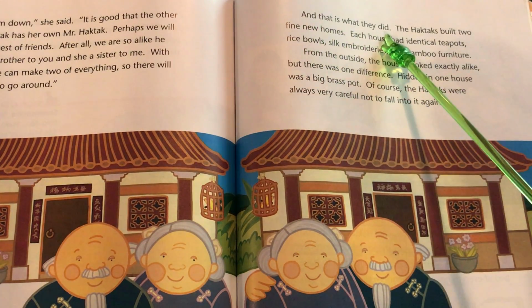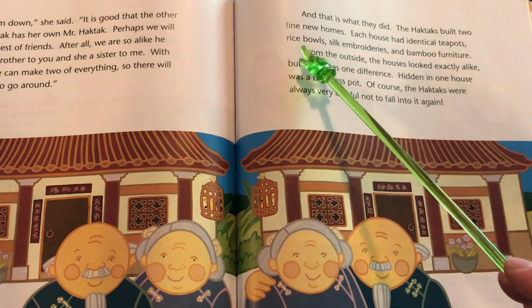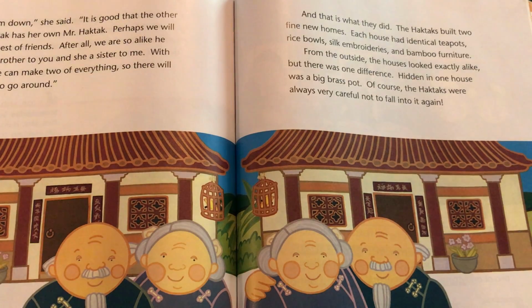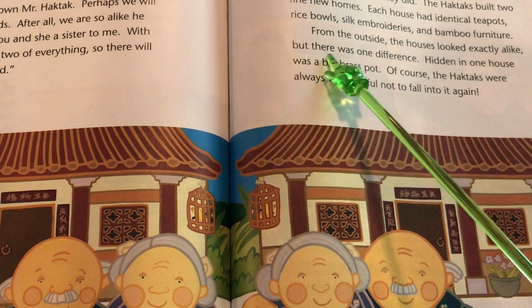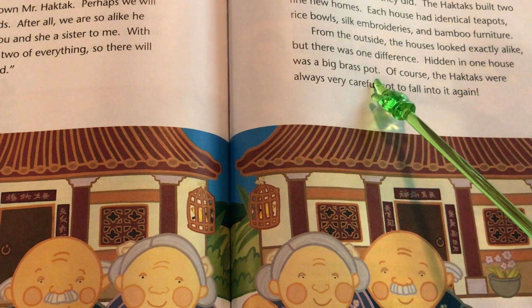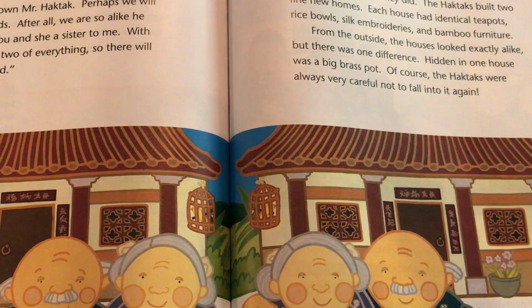And that is what they did. The Hacktacks built 2 fine new homes. Each house had identical teapots, rice bowls, silk embroideries, and bamboo furniture. How did they get all of those identical items? From outside, the house looked exactly alike, but there was one difference. Hidden in one house was a big brass pot. Of course, the Hacktacks were always very careful not to fall into it again.